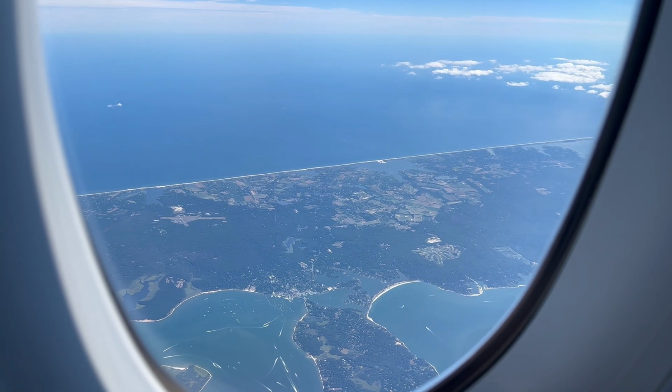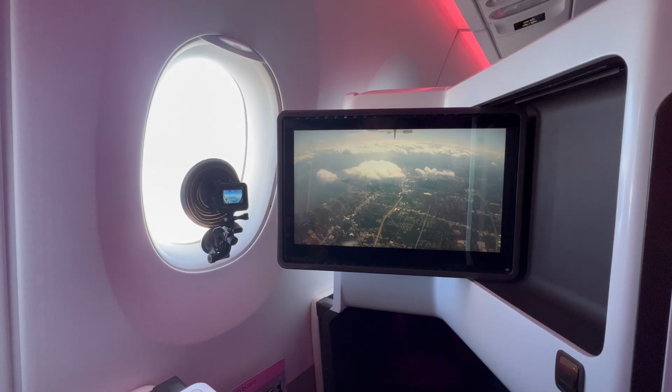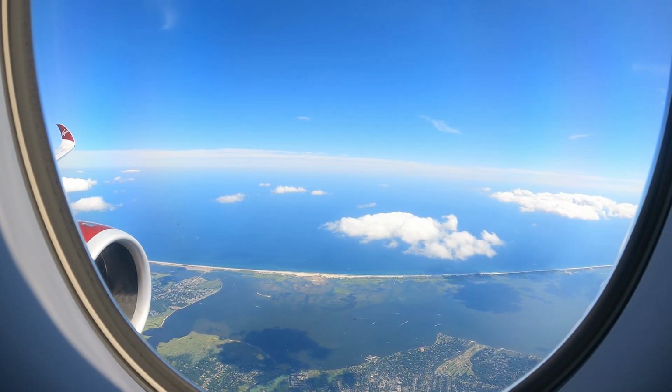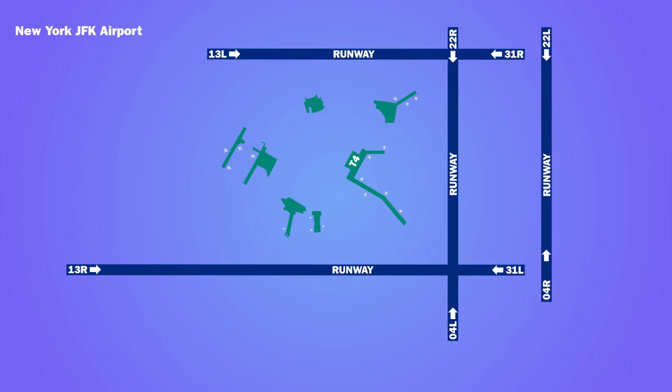As we started our descent, there were good views over Long Island. We came into land on runway 31 right, then taxied to Terminal 4.